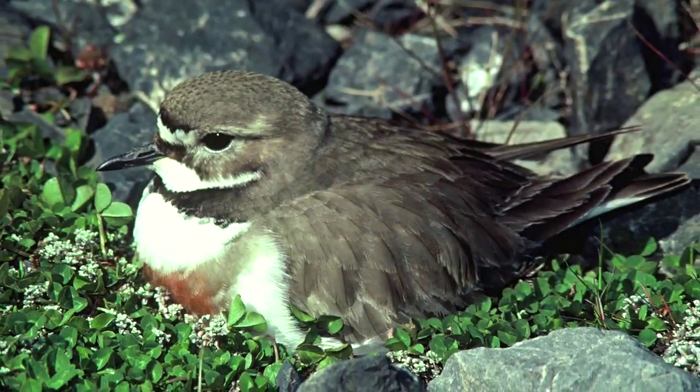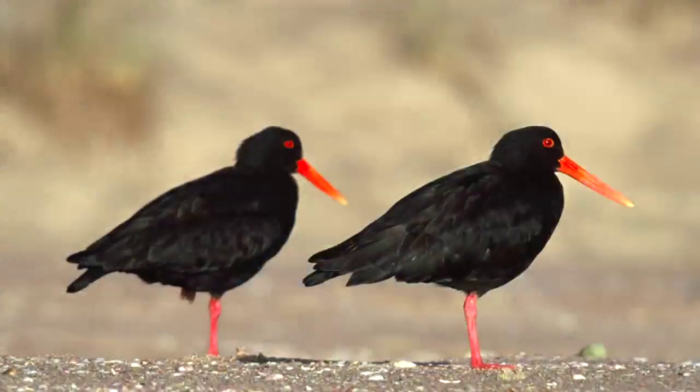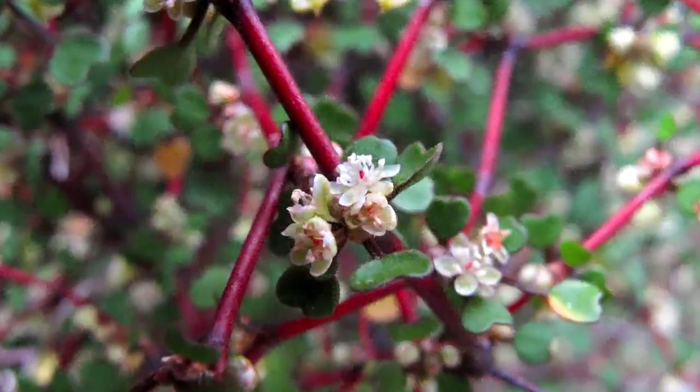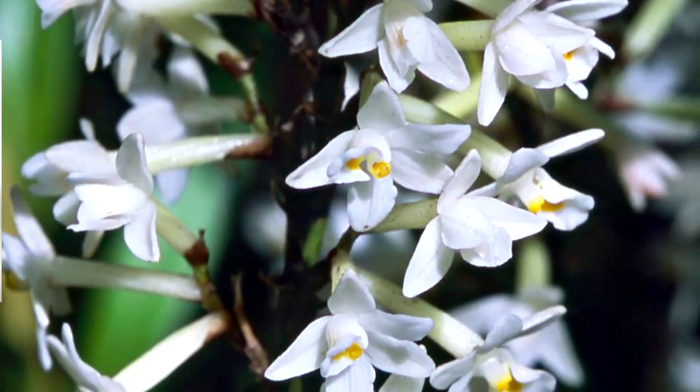Seabirds which visit the area include banded dotterels, Caspian terns and variable oystercatchers. Skinks and geckos take refuge amongst the native vegetation, which includes the threatened shrubby tororaro, mistletoes and wild orchids.